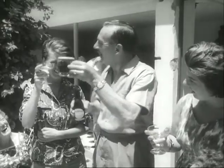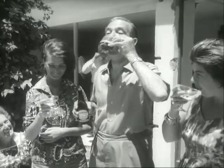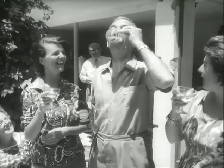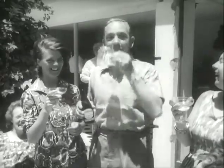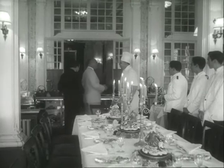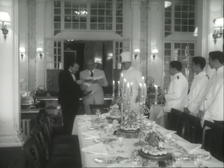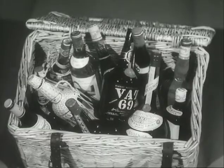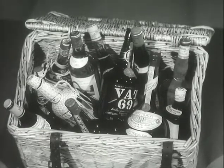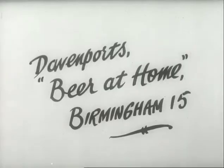Heavens, that looks like a Davenport's customer with his own top brew. Steady. A special delivery for a thirsty man. Look at this wonderfully prepared cold table. An internationally famous staff will help you select your meal, and this holiday must be one. There are also wine and spirit hampers for the runners-up. So ask our drivers for a leaflet, or write to Davenports Beer at Home, Birmingham.